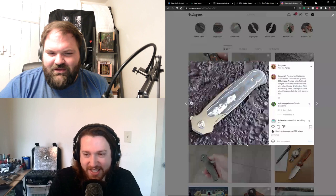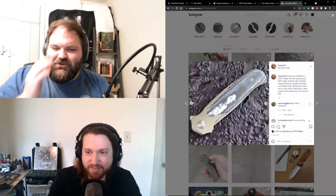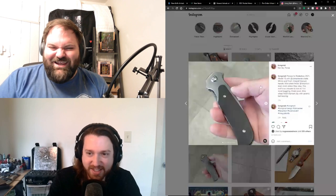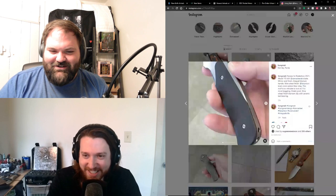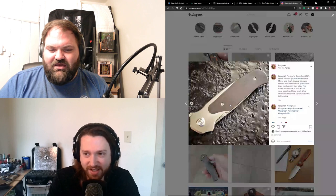I understand. I think I still like the milled one. Yeah, I mean, it's definitely unique. You know, this is why, because I feel like it's only an integral if it's still one piece of titanium. Once you put inlays on there, it's not an integral anymore. I really like this one. This stuff is incredibly difficult to see the actual pattern in, though.